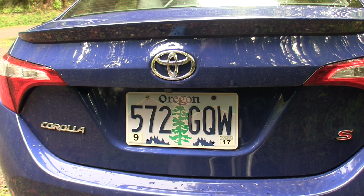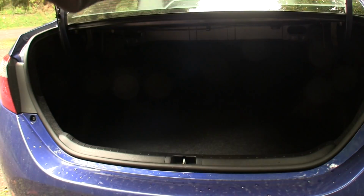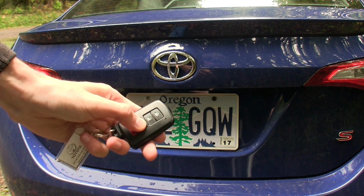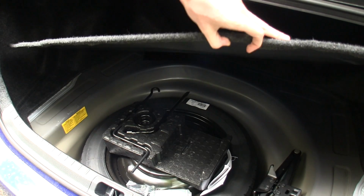The rear trunk does communicate with the key fob, so if you approach the vehicle and it's still locked, you can still open it simply by opening it as you usually would. There's also a button on the key fob to open it. Cargo space is decent, and you can fold down the 2 rear seats, which have a 60-40 split. Underneath the floor cover, you've got your spare tire and tools.